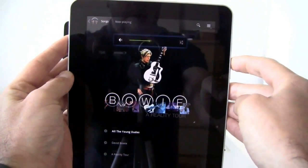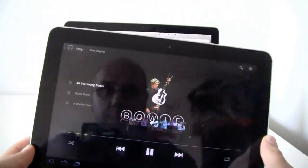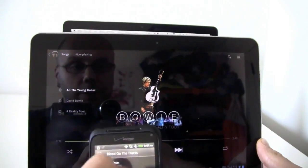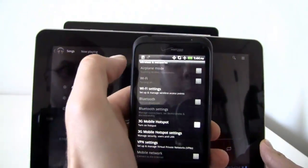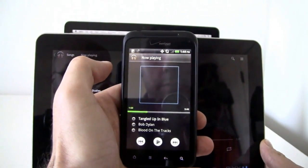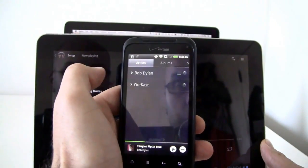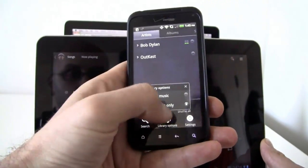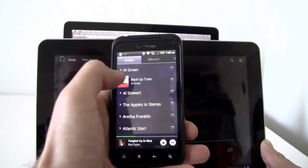Let's turn down the volume a little bit. Oops. Turn down the volume a little bit. And actually, I haven't actually tried this yet, but I think I should be able to. We'll turn airplane mode off here. And get Wi-Fi back. Okay, Wi-Fi is back now. So I should be able to stream different music to different devices, I would think. Library options, all music. And so, let's see if I can play Al Green.